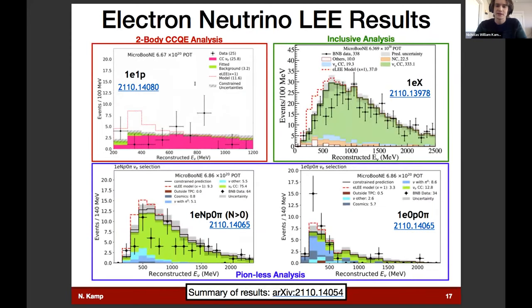Each analysis then has a signal sample of electron neutrino-like events. I show here the 1e1p sample from the two-body analysis, the inclusive analysis 1e and anything else sample, and then the two pionless analyses, the 1eNp 0 pion and the 1e0p 0 pion samples. The prediction coming from the GENIE event generator is shown in the stacked histogram in each plot here, and the simplified LEE model that I described earlier is shown as the red dashed line in each plot.